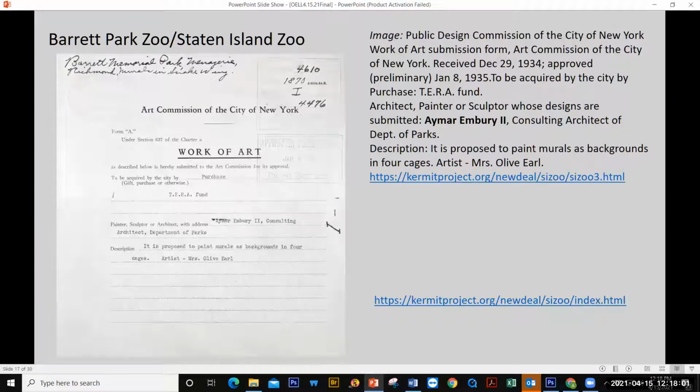And here we have her contract or purchase order for the murals at the Staten Island Zoo. The Staten Island Zoo, also known as the Barrett Park Zoo, was built by the New York City Parks Department, 1934 through 1936, with some combination of federally funded labor or funds. The designer was the Parks Department chief architect, Aymar Embury II, as shown by the Public Design Commission of the City of New York document, and the zoo's murals were created by WPA art project artist Olive Earle. She was commissioned to complete murals as background in four cages. These were the reptile cages at the zoo.